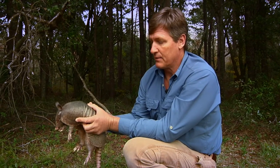Now people always want to know how to get rid of armadillos. And you know, they're part of life here. We're just going to have to realize that armadillos are going to dig your yard up occasionally. There are ways to live trap them. They can be trapped, especially with guide fences and live catch traps.